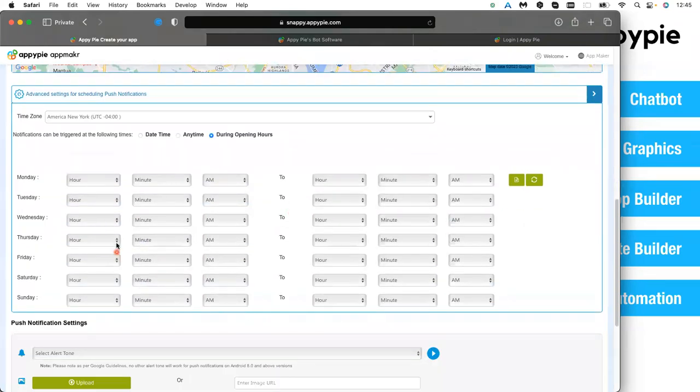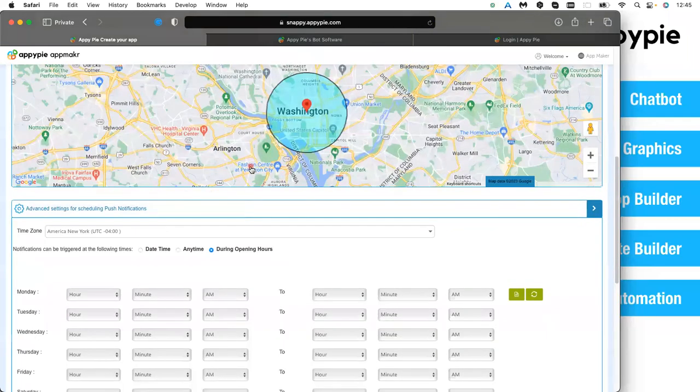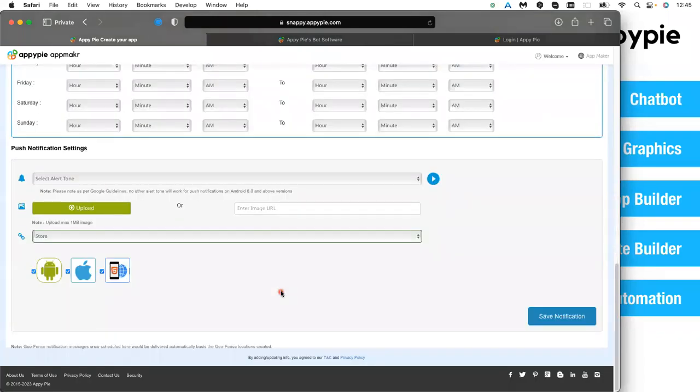Okay, so this helps control that people don't get too many push notifications when driving by there or that specific radius. Okay. And again, you will have the same options at the bottom. From here, you can also control if you want to send it only to a particular platform, if you only want to do Android users, or if you only want to do iPhone.